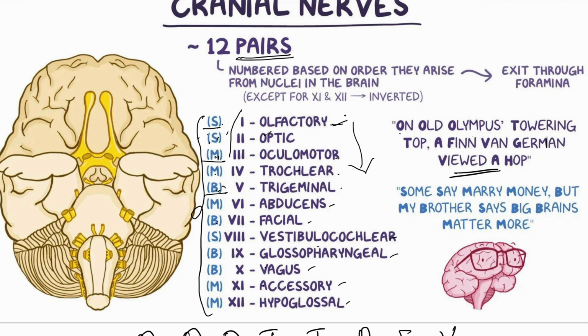I have seen a question which asks: among the given options, which is not a sensory cranial nerve? I don't know if that was a state examination or a central examination, but I'm sure I have seen it somewhere. If the options are olfactory, optic, abducens, and vestibulocochlear, the answer is abducens, because it is not a sensory nerve; it is a motor nerve.